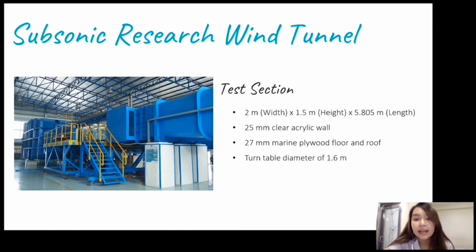Test section have 2 × 1.5 × 5.805 m and 25 mm clear acrylic wall, 27 mm marine plywood for a loop, and turntable diameter of 1.6 m.